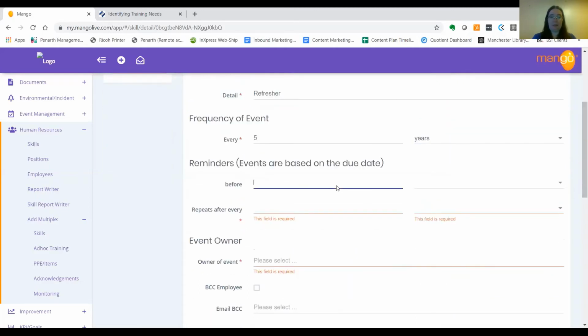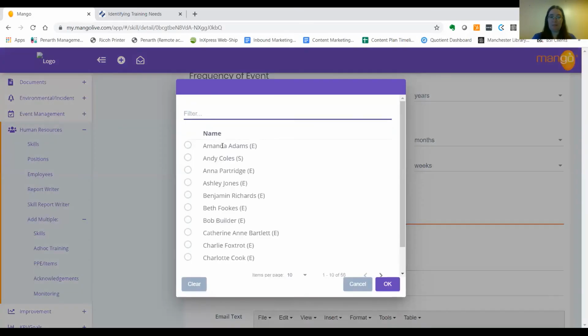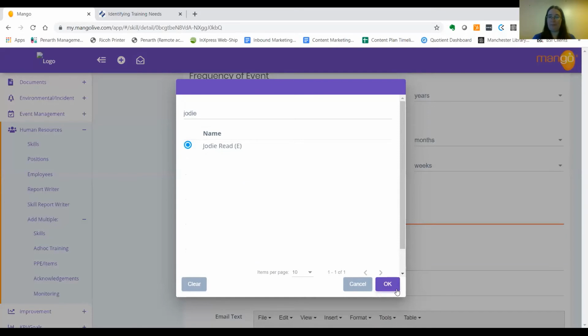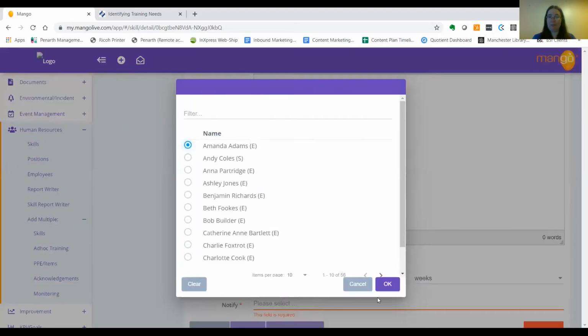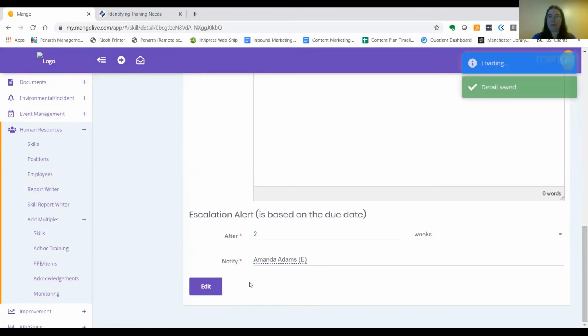We'd like to be reminded a couple of months beforehand, and probably repeating every couple of weeks so that it's often enough but not annoying. We're going to make me the owner of the event. And then if I don't get that job done, we're going to say that there'll be a notification going out to, oh yeah, I'll just put the first person in there. So if we click save.